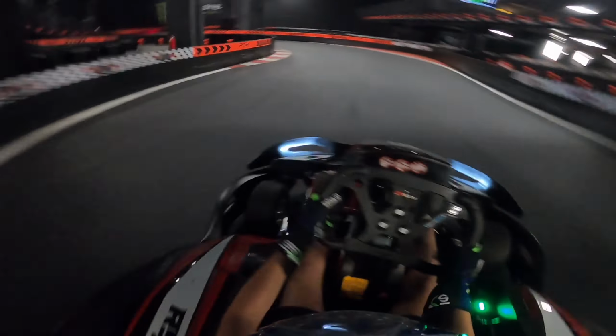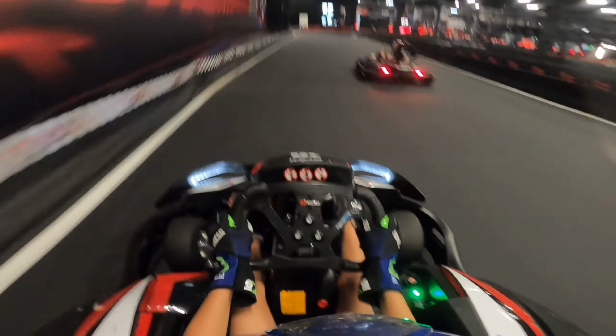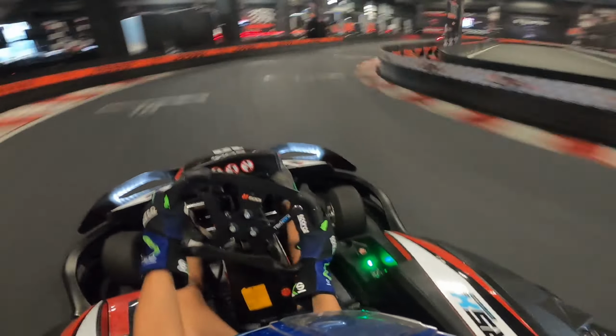Thought there was a gap there, but now I'm slowing down, trying to get space for a hot lap. You can see that I'm just chilling, looking behind, going very slowly. I see a cut there. Okay, now it's time to go. Let's see if we can get a hot lap. So, come around here. There's someone there at the final corner, but it won't matter.